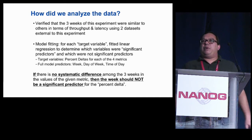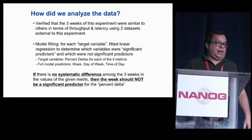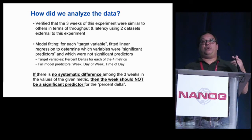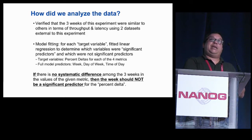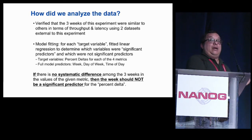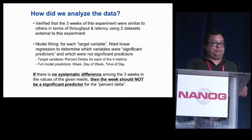The model fitting we did was, for each of the target variables, we fitted a linear regression to determine the significant predictors and which were not significant predictors. The target variable we talk about is percent delta, which we computed for upstream latency, upstream throughput, downstream latency, and downstream throughput. The model predictors were the week number of the test, because we had three different weeks where we were doing different things, the day of the week, and the time of the test.